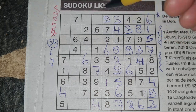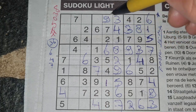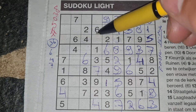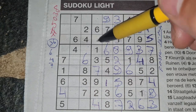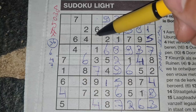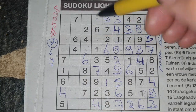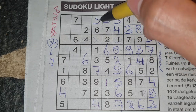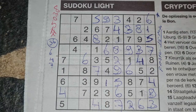Then 2 missing numbers in this big square. The 1, the 2, the 3, the 4, the 5 is missing. The 6, the 7, and the 8 is missing. 5 and 8. We have a 5 in this row, so no 5 there. 5 should be here, and the 8 goes there.